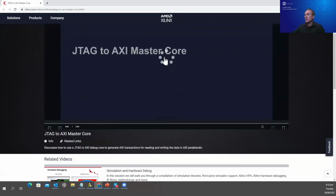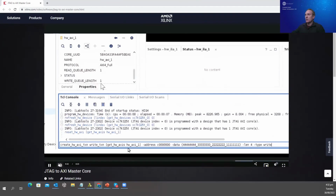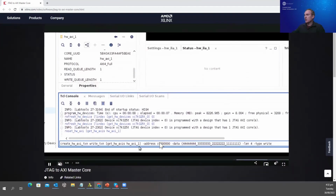And at the end of this, let me just mute this, at the end of this it will show you what the syntax is for that hardware AXI transaction.